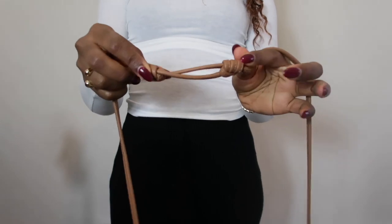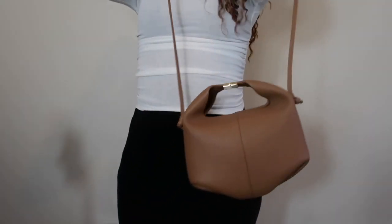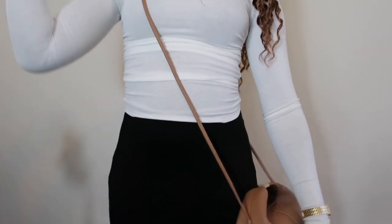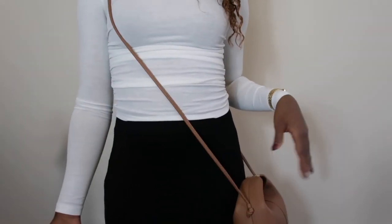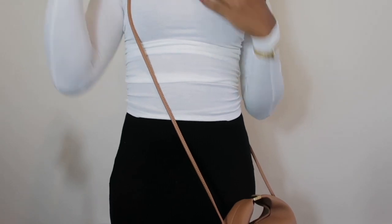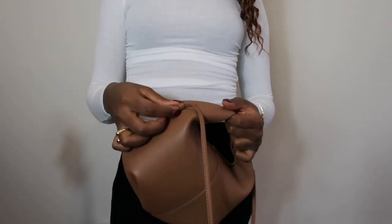This is, I would say, not the end, but let's just leave it like this. This is the longest setting, and I feel like this bag doesn't really discriminate for height, because this is the longest setting. Like, how tall are you really that this would be short for you? So I think it's also really good for tall people, and for people that are not my height, it's adjustable to any length that you wish to have.